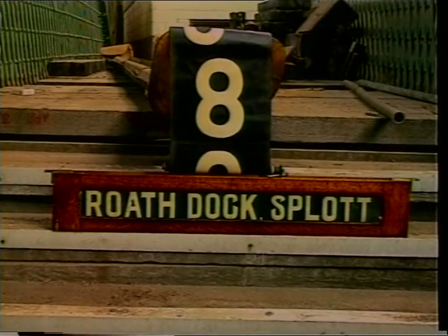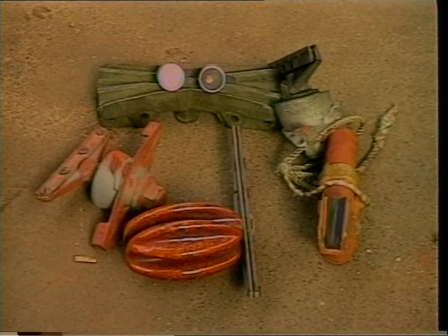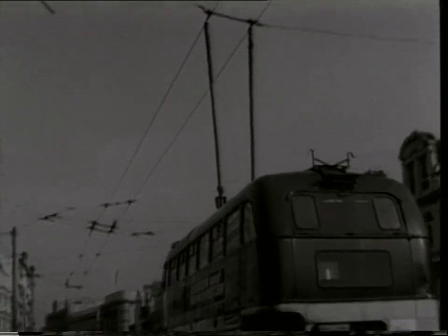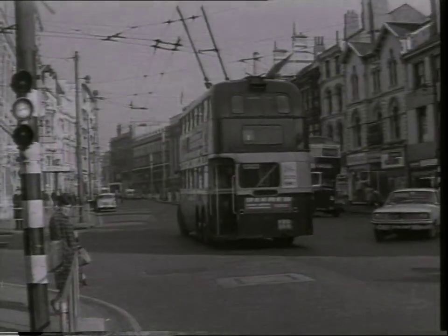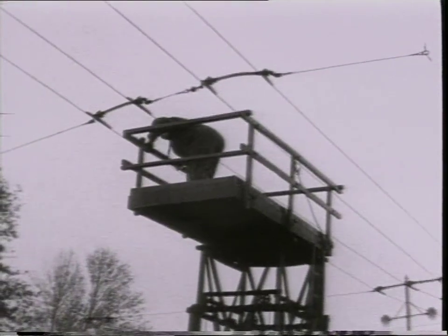The group also have an absorbing collection of tram and trolleybus memorabilia. It is hoped that one day it may be possible to once again ride on one of these swift, silent and efficient vehicles, which only managed to serve Cardiff for under 28 years. They deserved better.